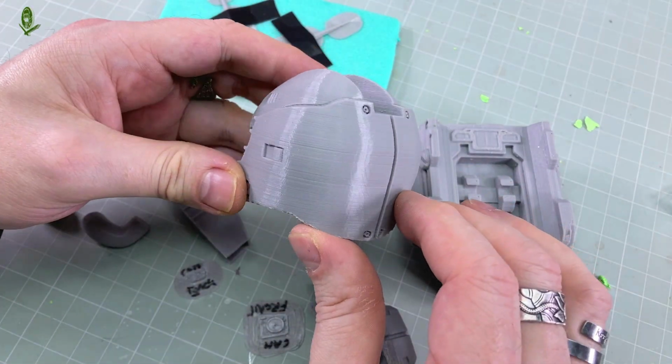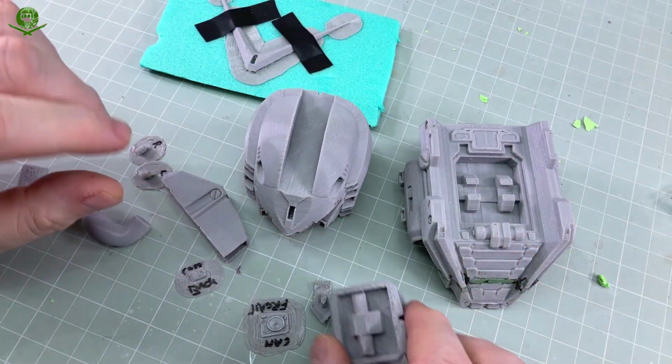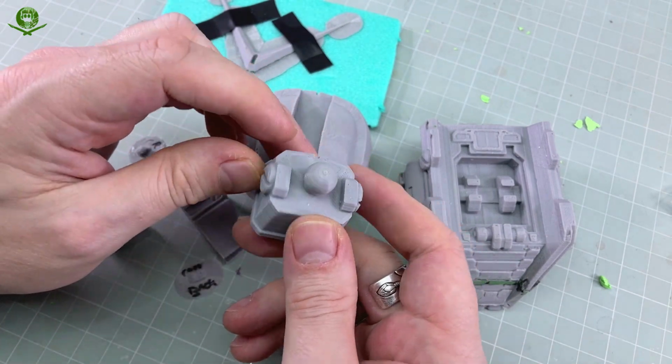It's just got this kind of nice, like, brushed metal look. So I don't know yet. I'll have a think on that. But that is a really good print, dude. That was a really, really nice print.